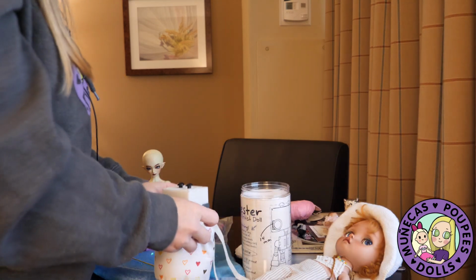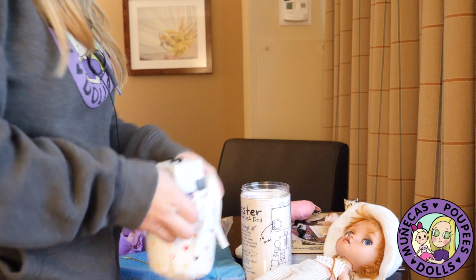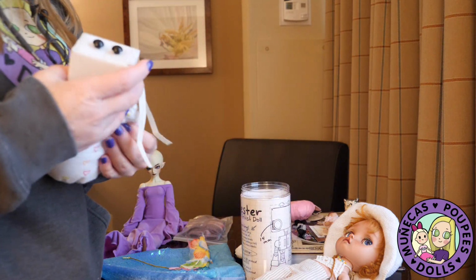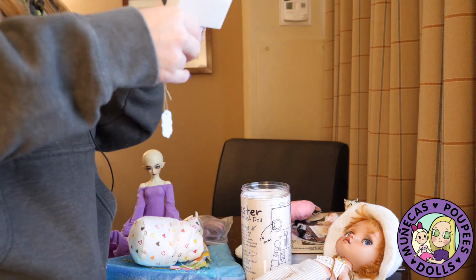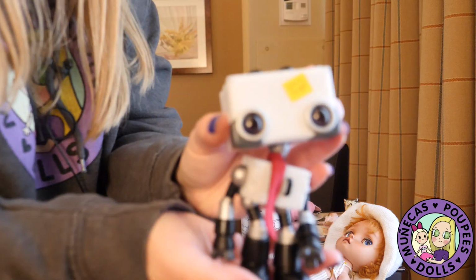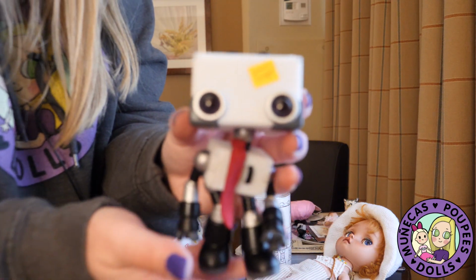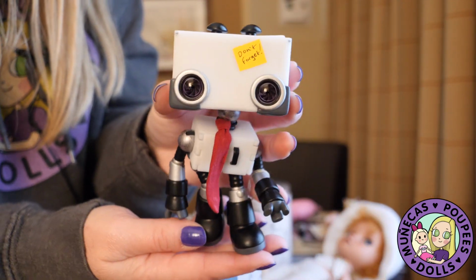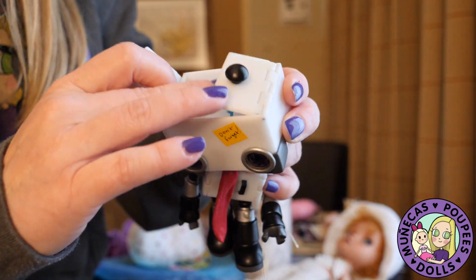He's like a little businessman robot, and I'm going to show you. His little sack turns into a little beanbag chair for him too. But I just want to show you how he looks and how cool he is. Eventually I'm going to get a bucket, but here he is. He is precious. Come on, camera, focus on him. The camera doesn't know what to think of him. He's a little businessman robot. Isn't he sweet? And his top opens on his head, so you can see that.